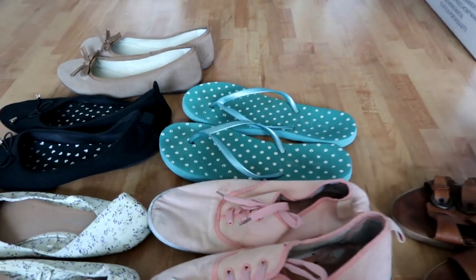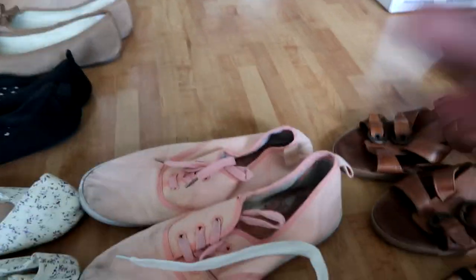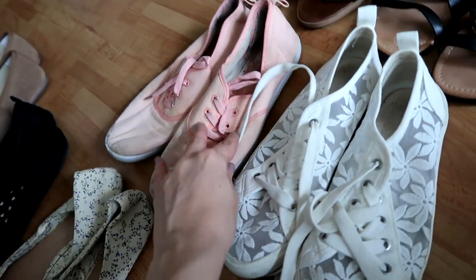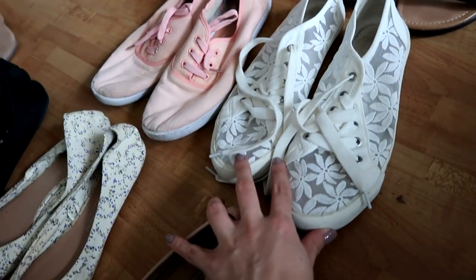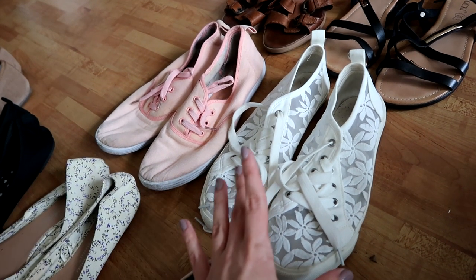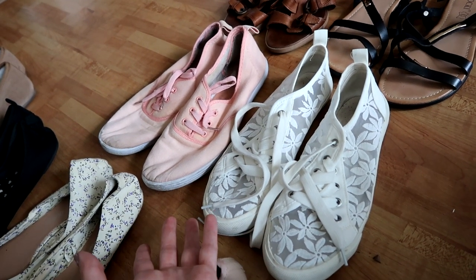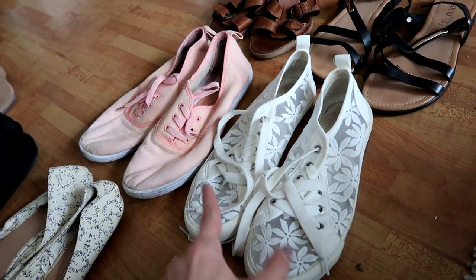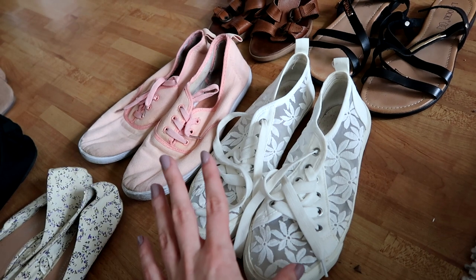I do think I'm gonna get rid of these flip-flops just because they're old, and I do have a newer pair that I've already bought, so I don't need more than one, so I'm gonna get rid of those. These two pairs, I feel like they are pretty childish shoes, but you may have noticed I do tend to dress a little bit more juvenile or kind of like youthful in summer, so I'm gonna see whether I wear these or not, and if I don't, then I'm gonna get rid of them.